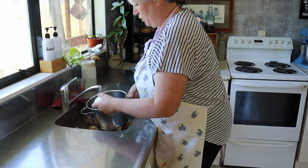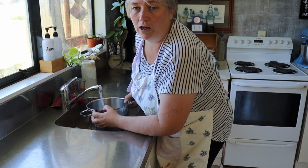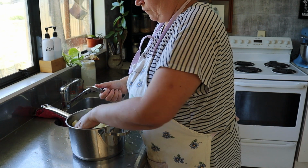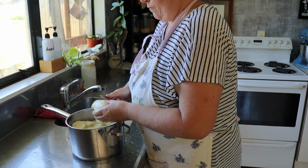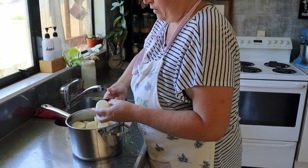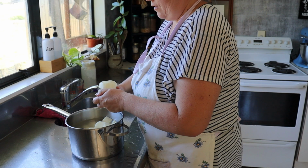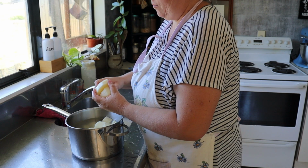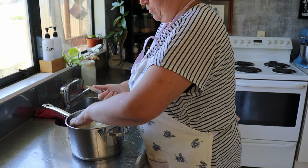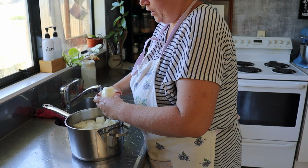I'm just going to peel all of these, cook them up, and then I'll show you my favourite potato salad. I'm just cutting them down to size a little bit, not to the finished size, but so that they cook faster. And then I guess we will work on the quiche next.